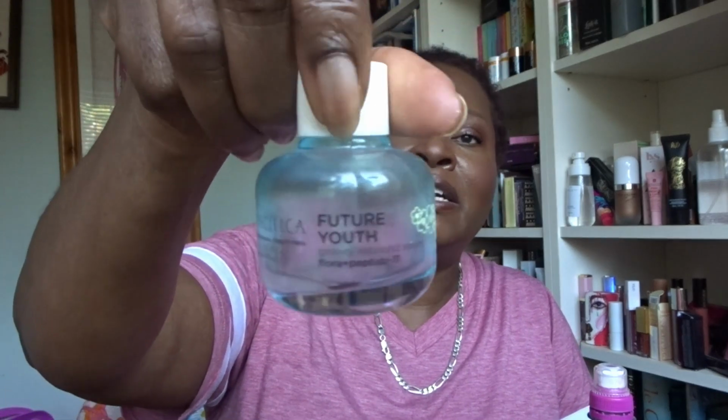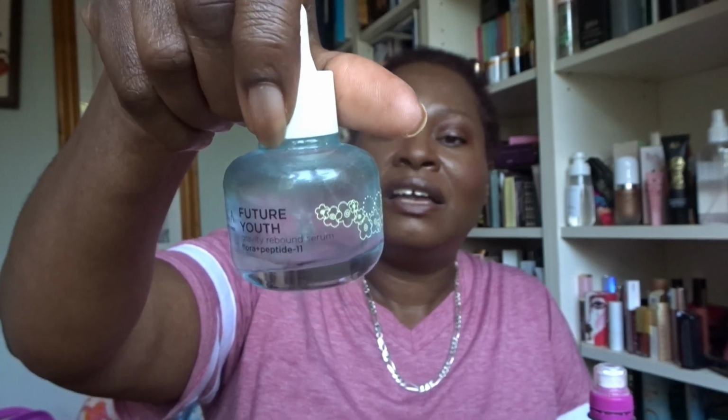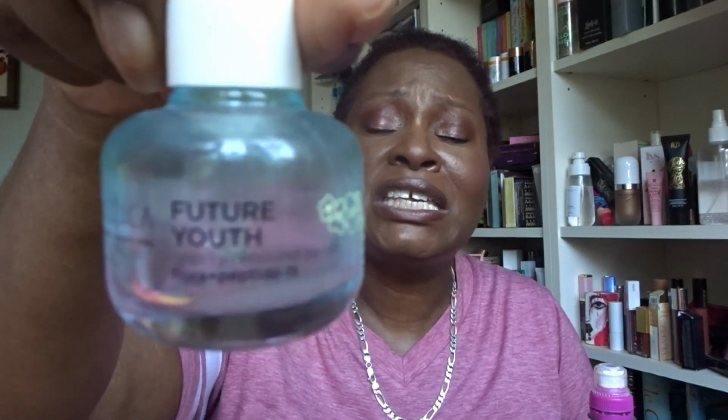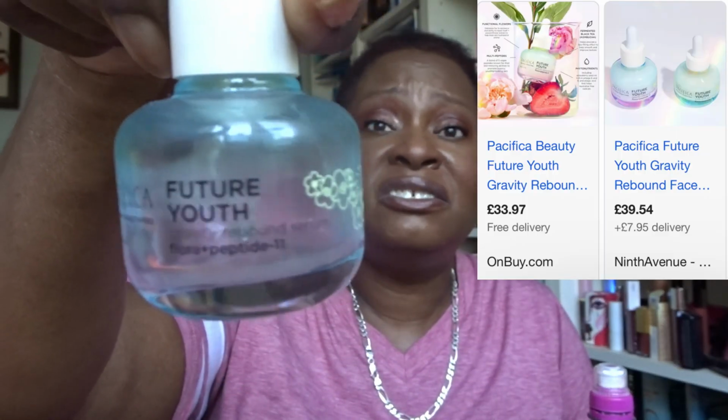This is a product I got from Ipsy as well. Future Youth Flora Peptide something serum. Again, I used all of this. It's supposed to be really, really good, especially for menopausal women. Products with peptides in them are supposed to be really, really good for your skin. I don't know what it does, how it does it. I use it. The brand is Pacifica. Yeah, I used it up. I don't know what it does, but I just use these products up. I just include it in my skincare and I use it up.